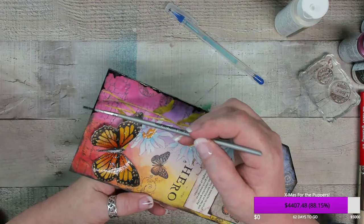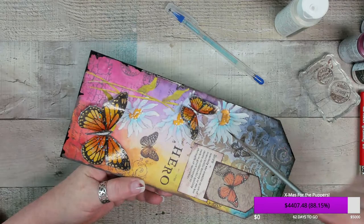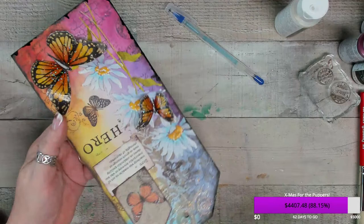There was no asphaltum used in this project. Yes, there was. I used asphaltum for the stencil, and I used asphaltum around the outside edge. They're saying you didn't use asphaltum. I did use asphaltum. It's in the stencil.